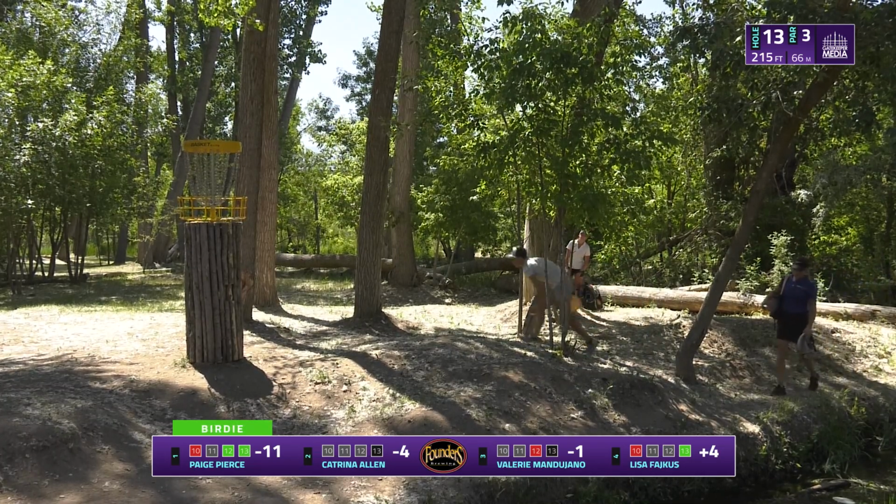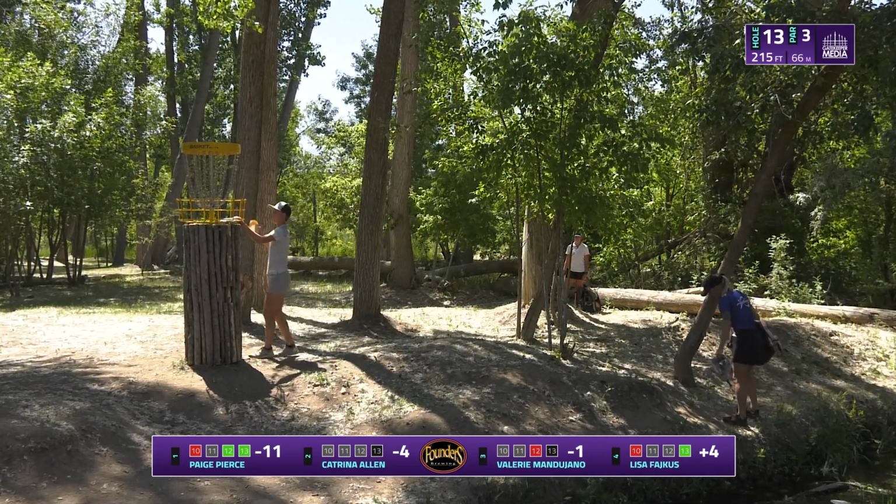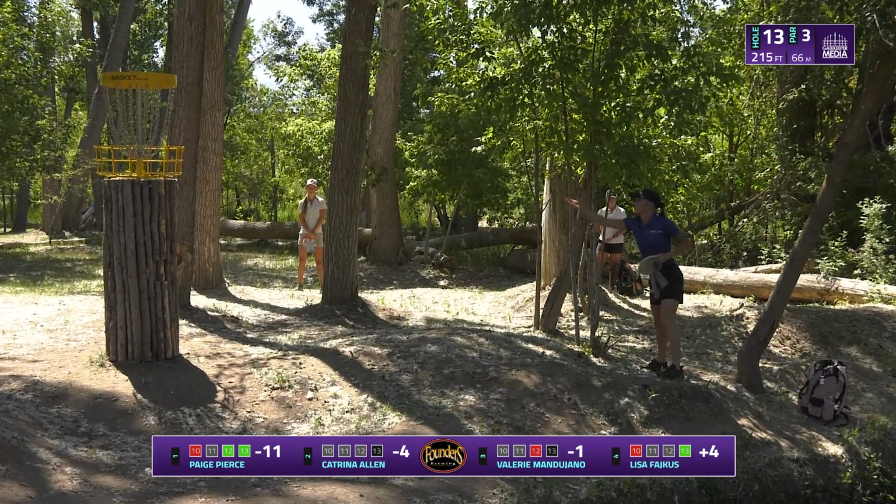Ooh, it's low, but it snuck over the edge. It's another birdie for Paige. She finally gets to 11 under. A couple birdies in a row.